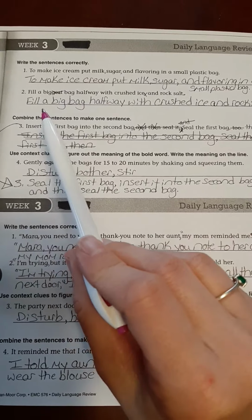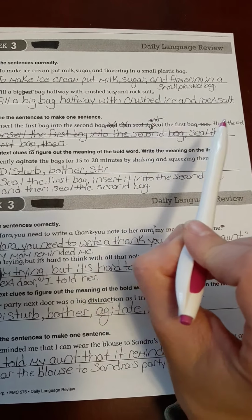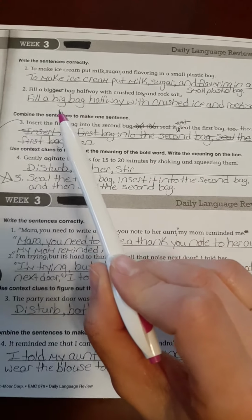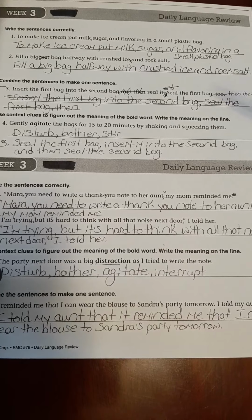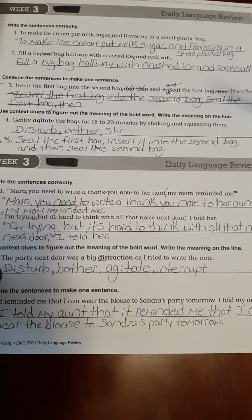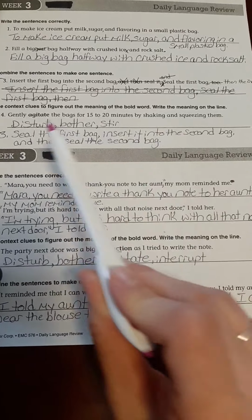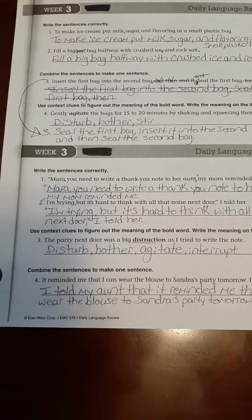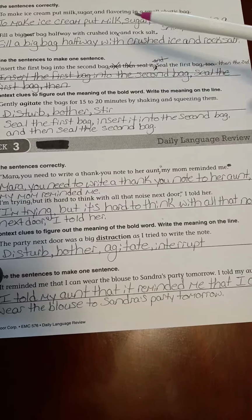So you should have fill a big bag halfway with crushed ice and rock salt. Period at the end, no commas, and the word big, not biggest. Number 3 was a real challenge for me for some reason. I could not make it work, and you'll see I had to write it down here because I messed up on it twice up here, and I could not find any whiteout at my house. It's all at school, which I can't go to right now.